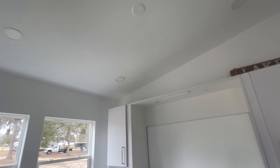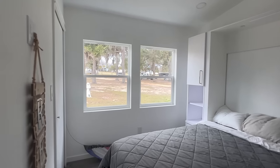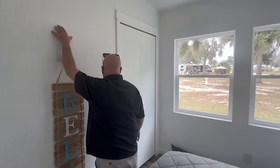And look at all these recessed lights up here, guys. You got four. And a hookup for a ceiling fan if you want one. Nice. And you have a higher plug here with your hookup for your cable TV if you have that, or satellite. Perfect. Put your TV here if you want to watch TV.